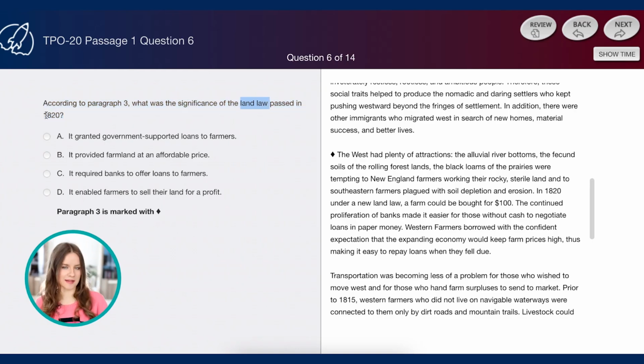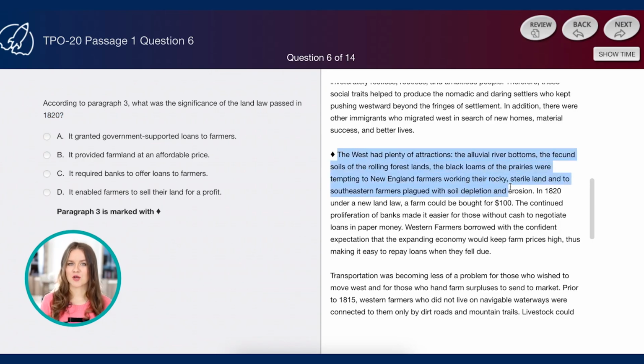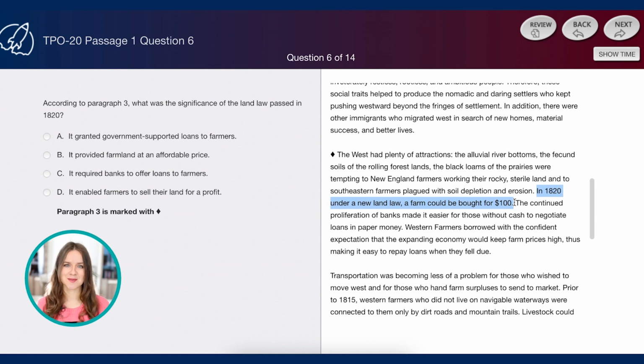My keywords are land law and 1820. An important note. I already used the first sentence of this paragraph to answer the previous question, which is why most likely I won't need this sentence to answer this question. So I begin reading from the second sentence. I see that because of this law, a farm costs only $100.